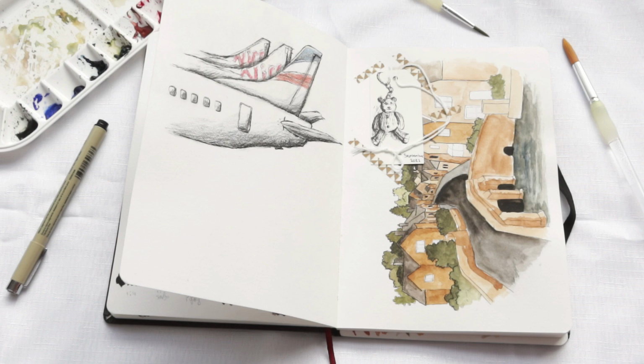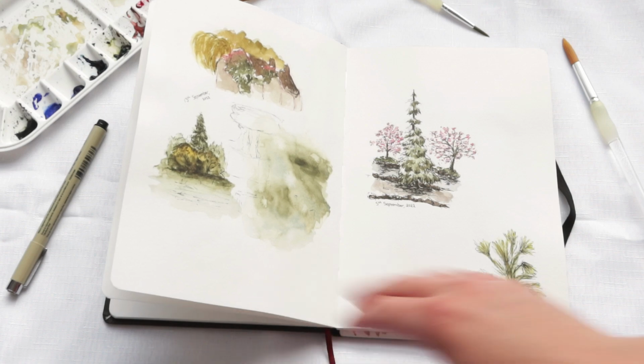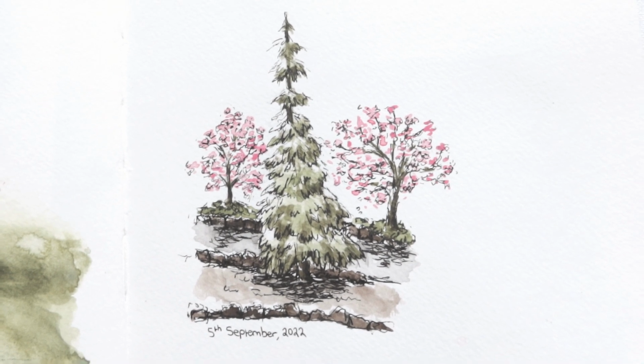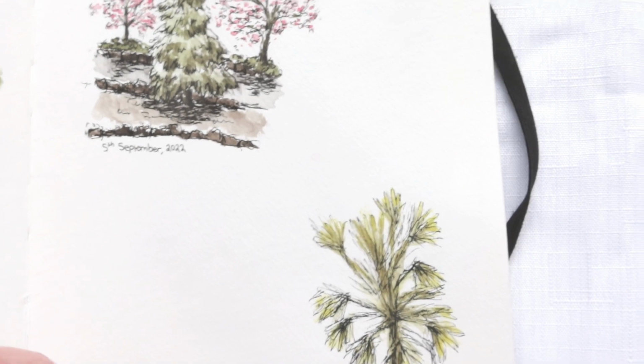Following page, just messing around with colours really, making an attempt at some things and just having it all fall apart. There's a little illustration of some trees and some ferny sort of trees. That was on a little painting trip with a friend as well.